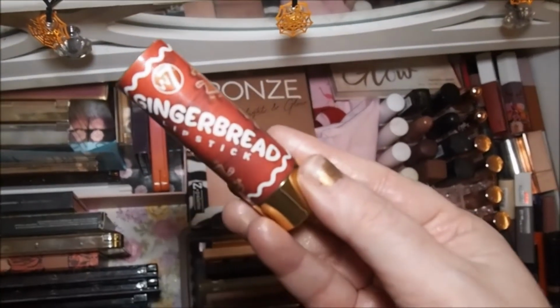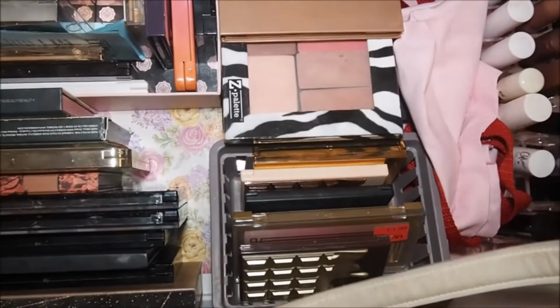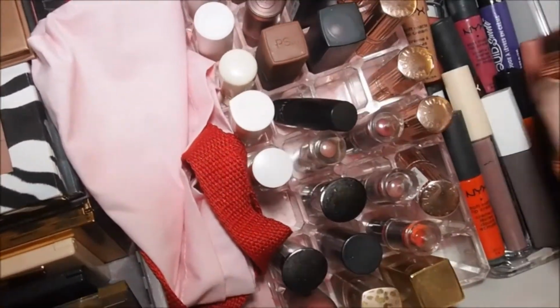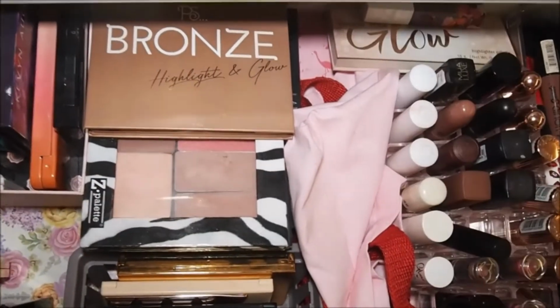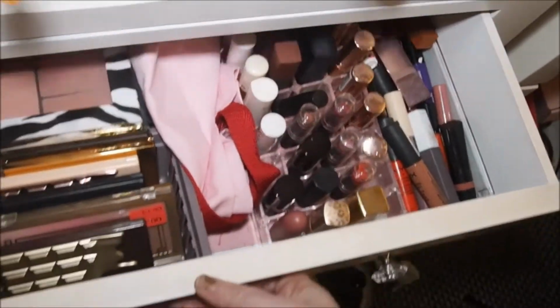I think I'll pull this gingerbread one out. I did pull it out recently, but I never used it. So that's 3. And I don't think I'll pull anything out from there. No, nothing from there either. I think what I want to do is pull out a Charlotte Tilbury one.